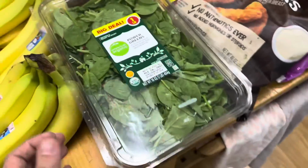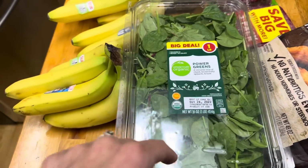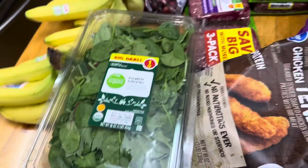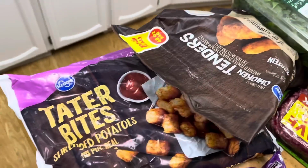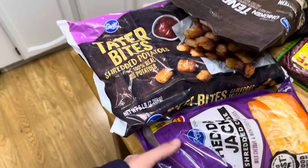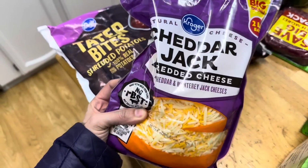Yes, and then we're gonna make some quiche. So I grabbed a box of power greens, and I like to make a bunch of quiche in advance and freeze them for those busy weeks. And then Erin wanted to grab some chicken tenders, and then we got some easy tater bites. This is going to be for later on this week. We're going to take a night off and just make some easy junk food for the kids. We grabbed a bag of shredded cheese. That's going to make our dinner easier tonight.